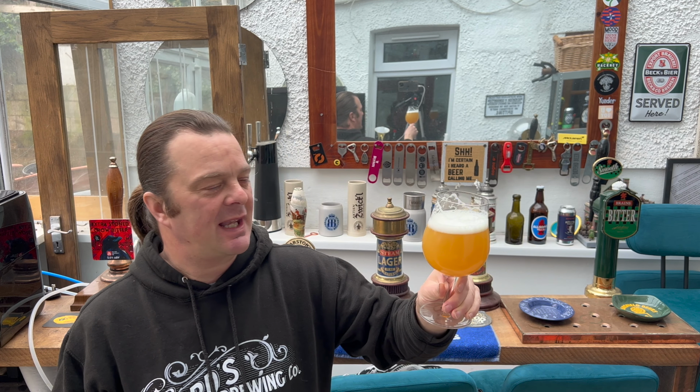Fantastic. Absolutely fantastic. So you get the mandarin, you get some of that kind of mango passion fruit flavour coming through. It's sweet. It's definitely sweet on the front, but it's not really bitter on the back end at all.